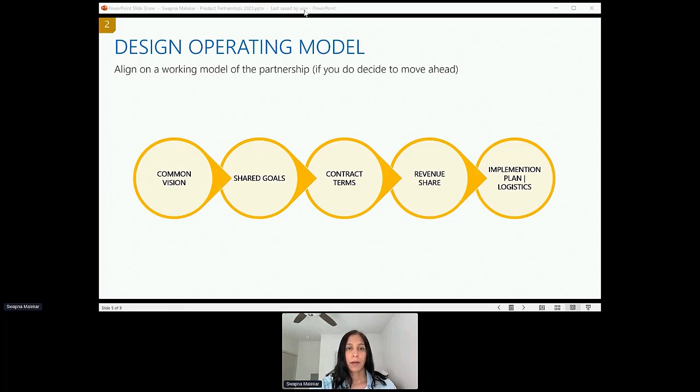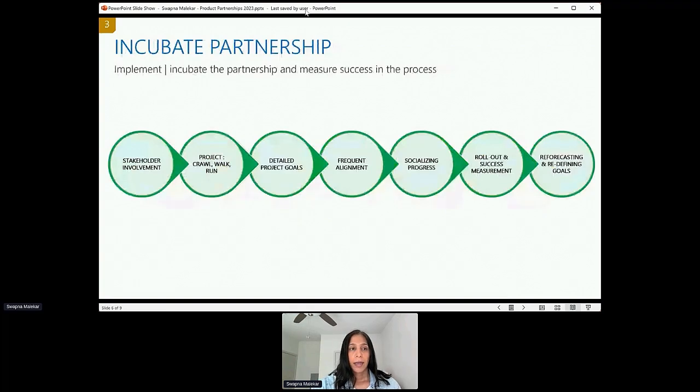And then the third step is basically, as with any other product development process, incubating or executing or implementing the partnership, which is usually done on the terms that you have defined or agreed upon in the previous step, right? So again, here you will see steps such as stakeholder involvement and alignment, right? Whether it's your engineering team, marketing team, product team, risk compliance, or design team, whichever team would be a part of that V team or V group, you need alignment with all of them.